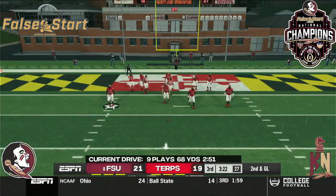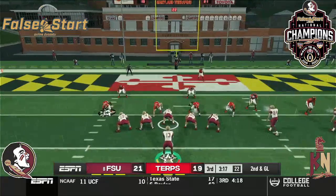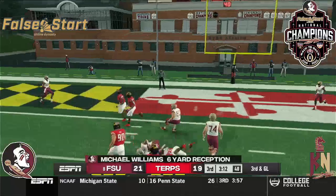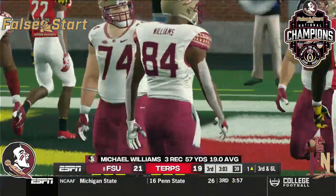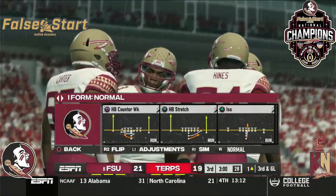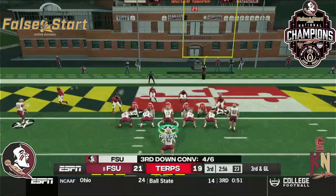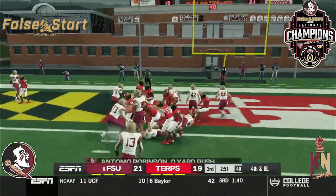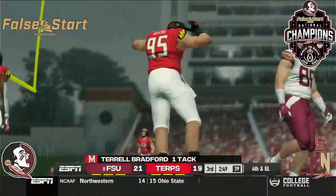10th play of the drive. He's hit and taken down. He made a good read here to find his teammate. That's sound decision making. Makes it third and goal. From the 1-yard line, third down. They're crowding the line. Tackle just outside the goal line. The running back gets a yard, maybe less. That brings us fourth and goal.